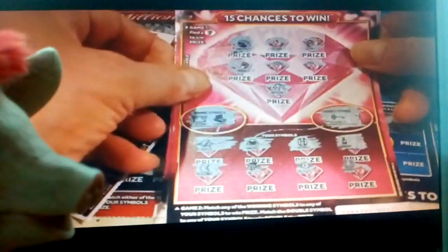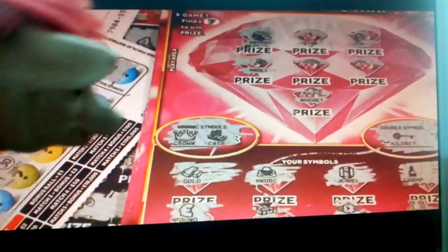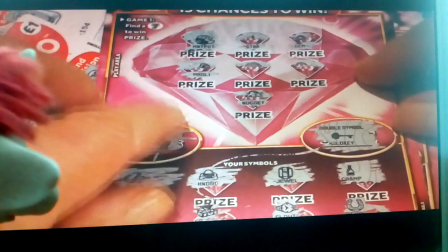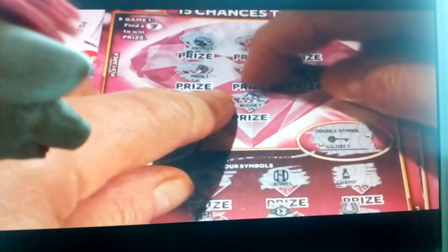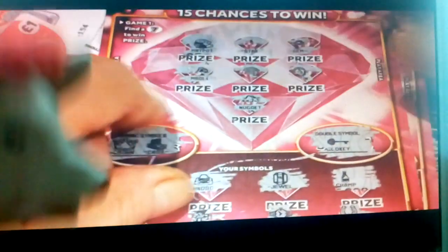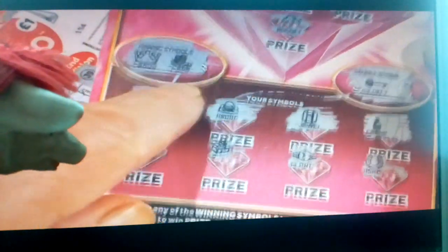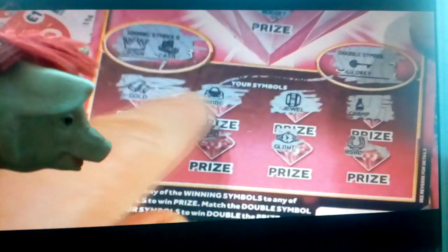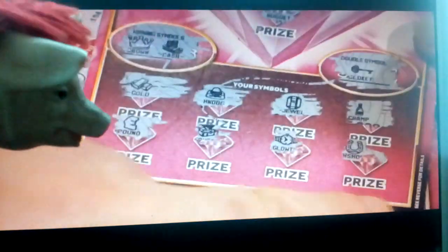Well, this one, we didn't know which ones we were doing. We just picked any of them out, the two. And this is my one. Now, as you see, let's zoom in. On my one, there wasn't a seven up here. You can see that, there's no seven. And down here, we needed a crown and cash, and there wasn't one there, a key. No key, so I didn't win.